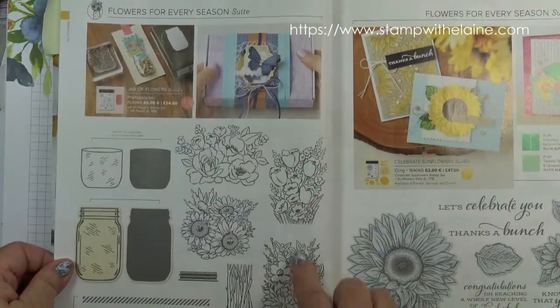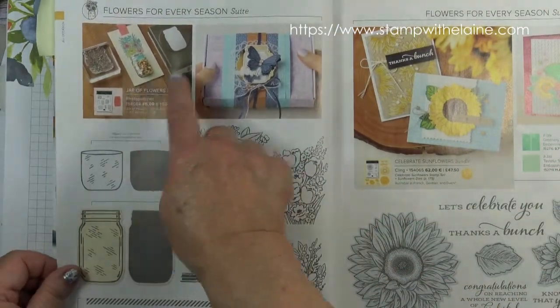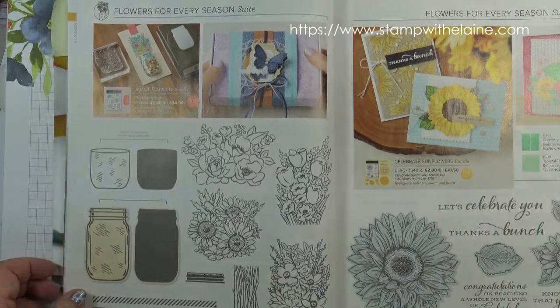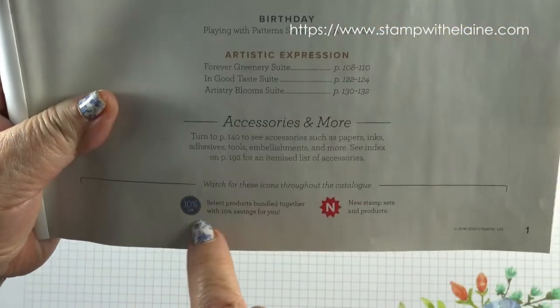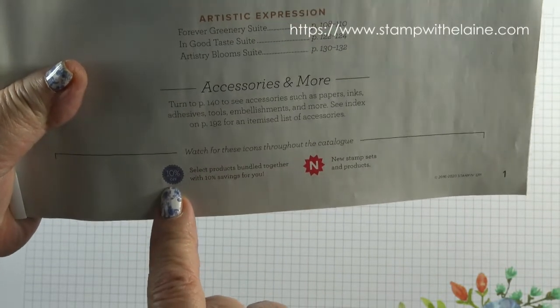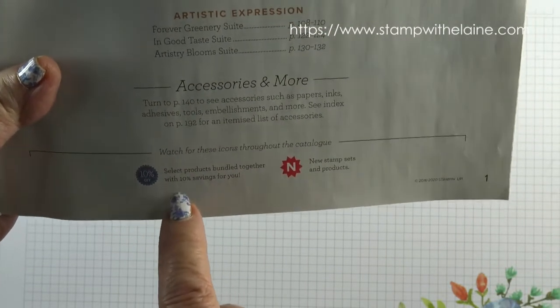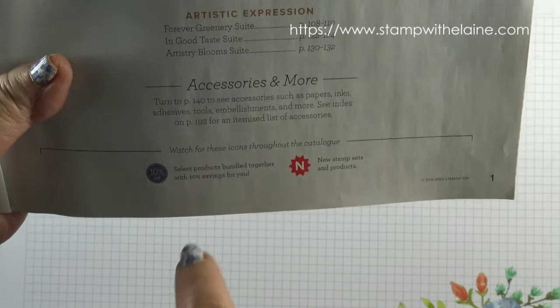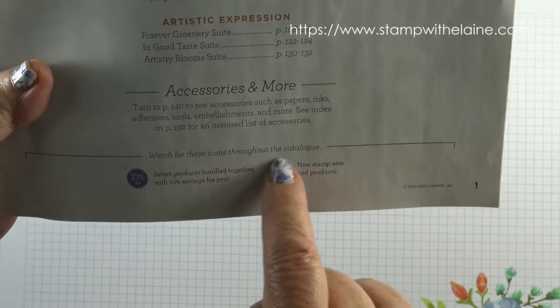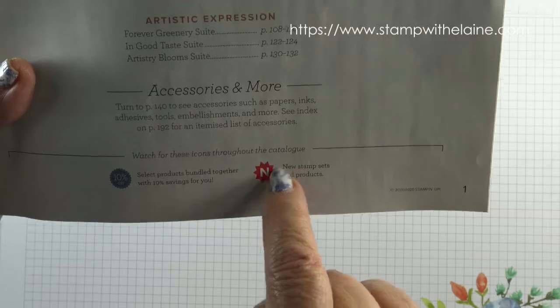The stamps in true size, and some project ideas at the top in the spread. If you look at the bottom here, watch out for these logos. This is 10% off, usually a selection of products bundled together to save 10%, and then anything that's new will have this logo with the N on it.